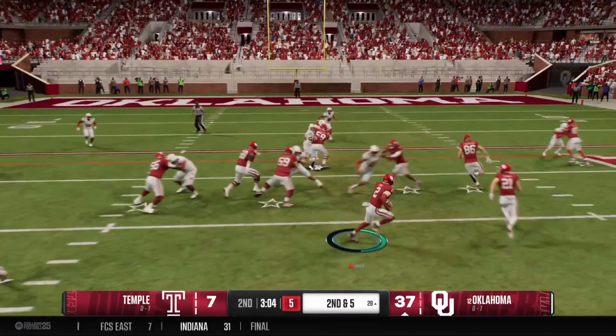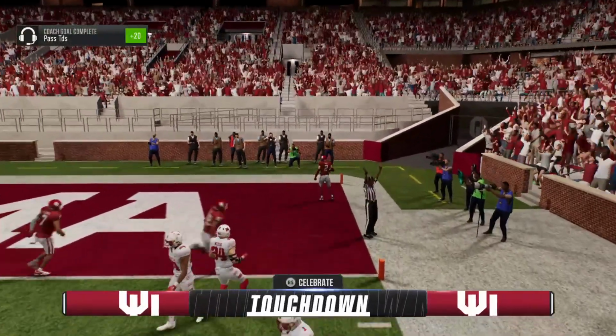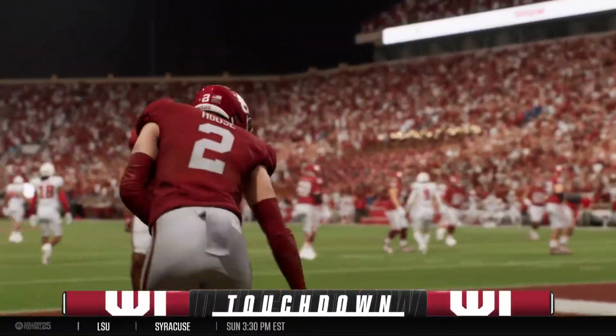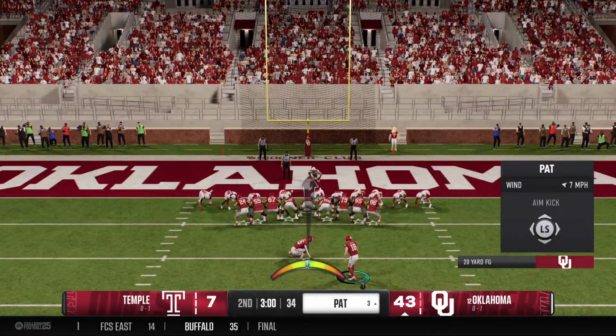Touch pass on the jet sweep. Got some room, headed to the goal line. Touchdown Sooners! And they add 6 more to the board with that trip to the house. When that receiver got through, it was all over.